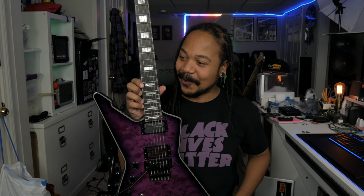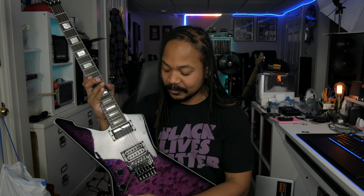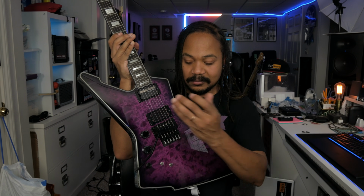So yeah, this is Gratitude, and I'm really, really pumped on this guitar. It's basically everything that I've wanted from a guitar, all in one place. Although there are a couple little setbacks for me personally. Like, for example, the pickup selector switch being down here on the farther right side of the body, not a big fan. Like, I wish that they had put it here.